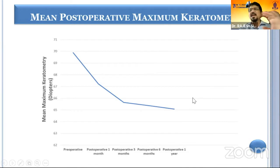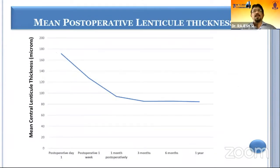Now, this is the post-op maximum keratometry, which went on reducing till the last follow-up of 1 year. This means that this does require a little bit more follow-up. Maybe in further follow-ups, it may flatten further. We can't say. We can just hope and speculate. As far as the lenticule thickness is concerned, it reduced because it was edematous at first, and then it stabilized at 3 months and did not decrease after that.